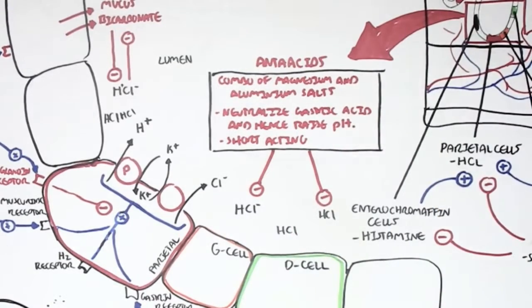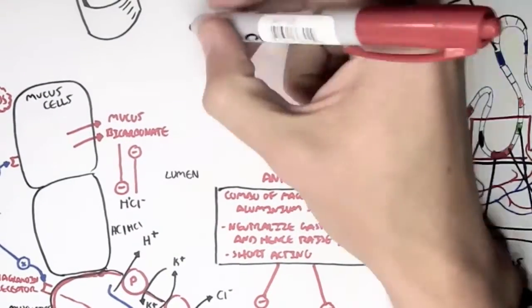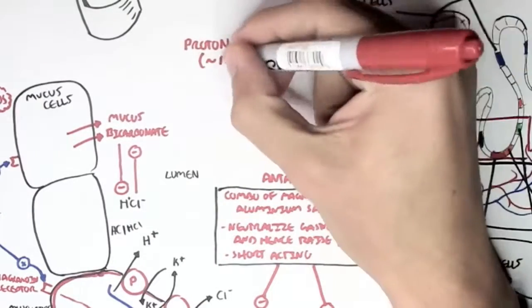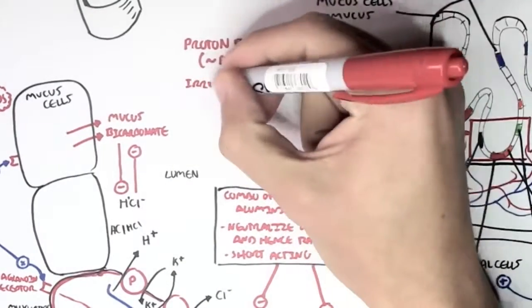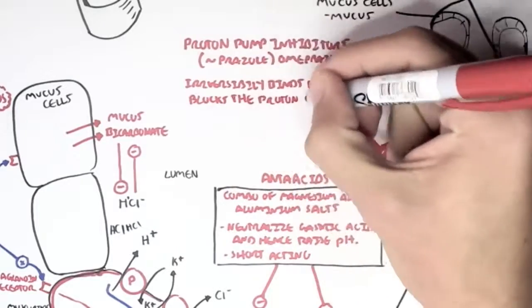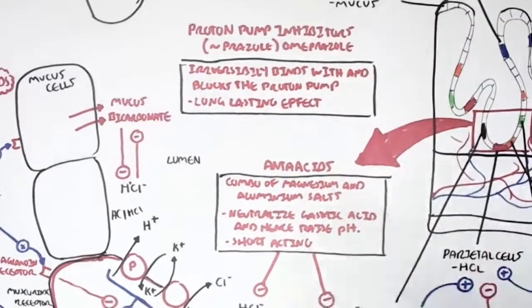But we can also prevent hydrochloric acid from being secreted. For example, the proton pump inhibitors that end in prazole, such as omeprazole, will irreversibly bind with and block proton pumps. These are well tolerated, effective, and have a long-lasting effect.